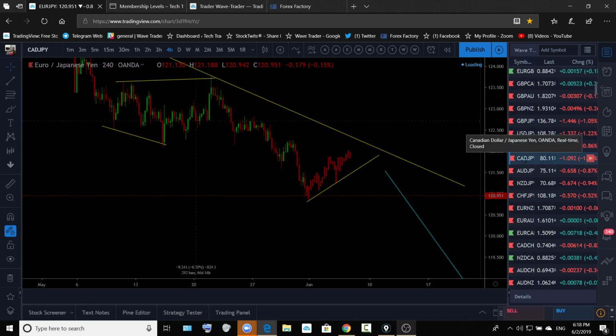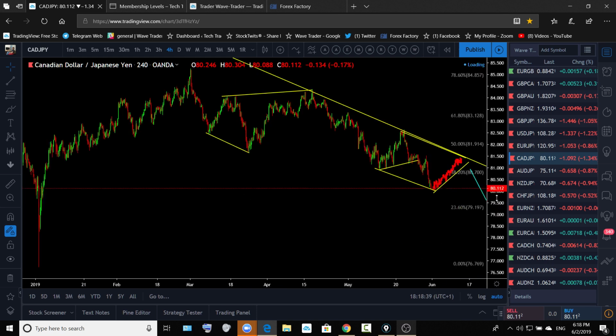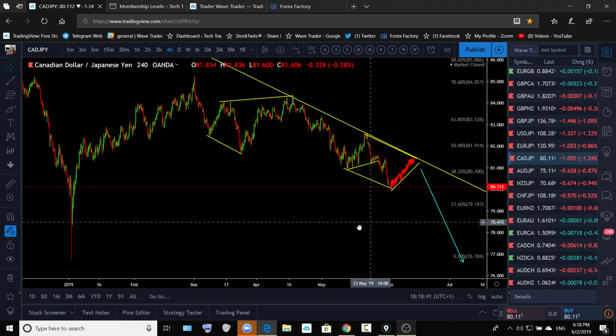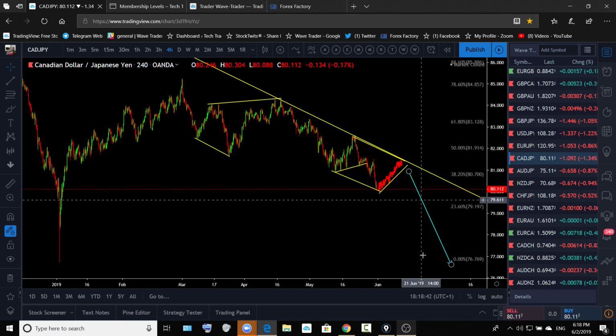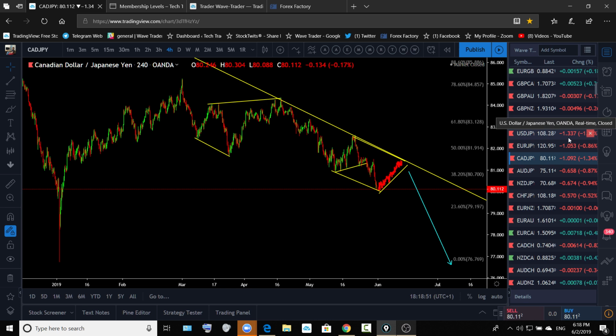Same analysis on the CAD yen, also correct. Or you can trade counter trend. We are still looking for CAD yen to continue to go lower. A counter trend trade can appear over there the way I have just shown you on the 15-minute time frame on the dollar yen chart. So you can trade the way I have just shown you.